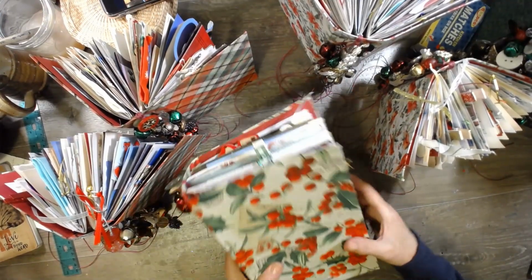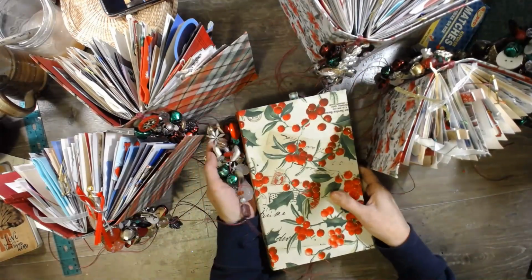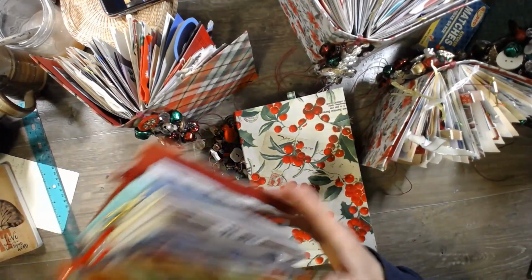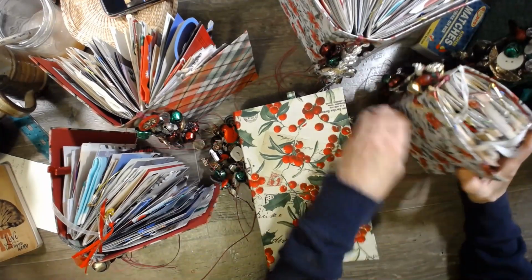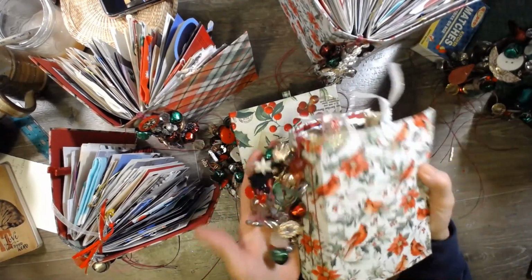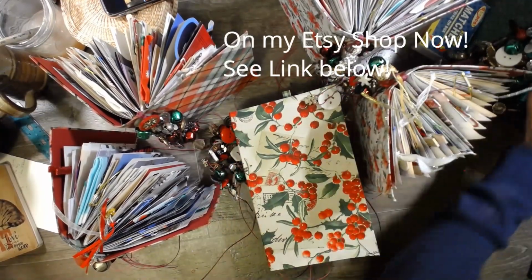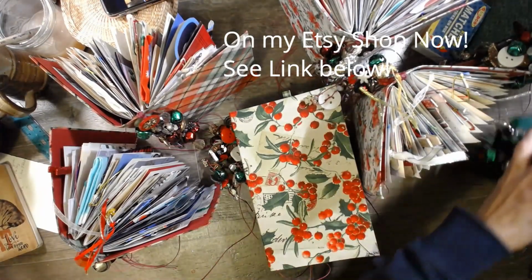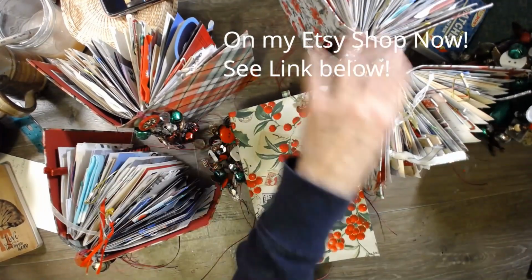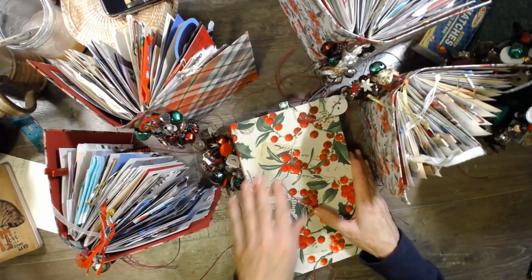So this is the Berry, right? The Berry Junk Journal. And this is the plaid. These are the plaids. These are the cardinal. You won't have a junk journal without cardinals. And these are the holly berries. Okay? So I have 1, 2, 3, 4, 5, 6, 7 here. I've already sold one of these sight unseen.